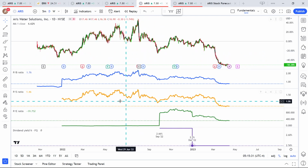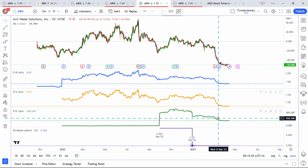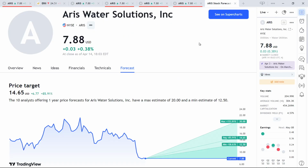Looking here at the price to book in blue over time and also price to sales and price to earnings, we are really, really low. This is definitively value. A price to sales of 0.7, that is a very low score. So yes, there's definitively value here.